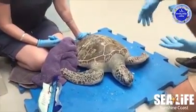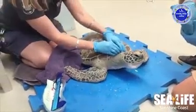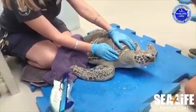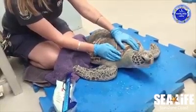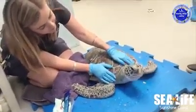I keep saying he, we don't know whether Bear is a he or a she, because Bear is still not a full-grown adult turtle. Bear could get to more than twice this size. We won't know till they're a bit older as to whether they're a male or a female, and again that doesn't really affect us very much.